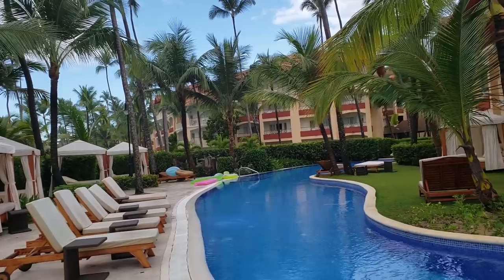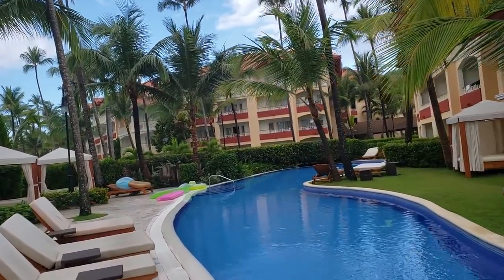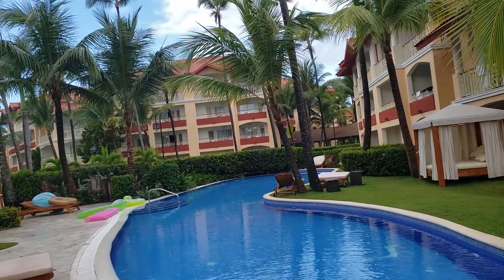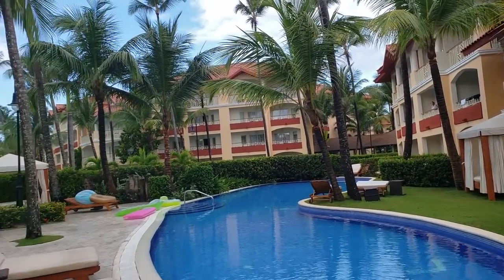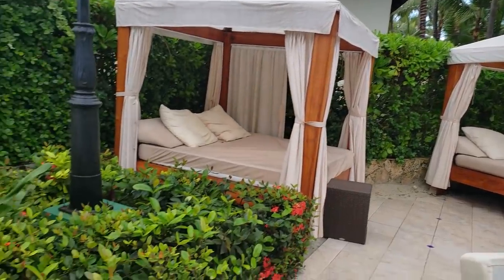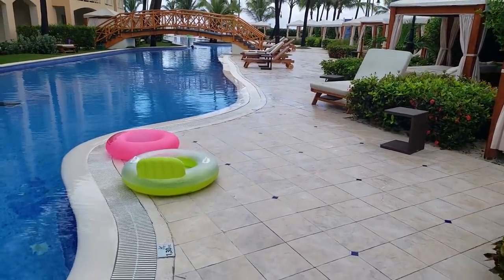So here's your far end, much quieter end of the Elegance Club pool. The only thing is that there's no bar out here. There's only one bar for the Elegance Club pool. So if you're staying over here and you want to have a nice quiet day and you don't want to wait for the servers to come to you, you have to walk to the other side, which is only about a 1 minute walk, which really isn't that big of a deal.